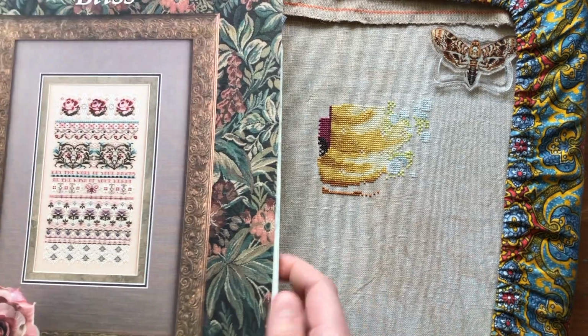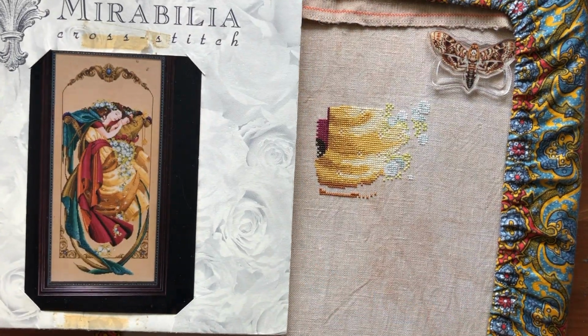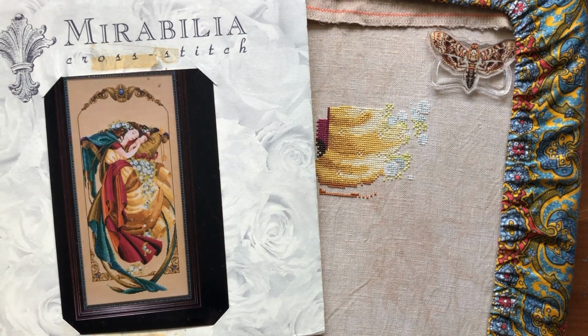So yeah, that's the plan for today. I'm going to try to make a lot of progress on this, so I feel good when I put this away.